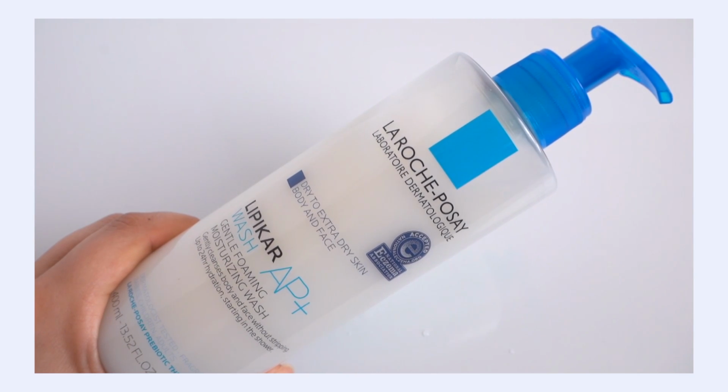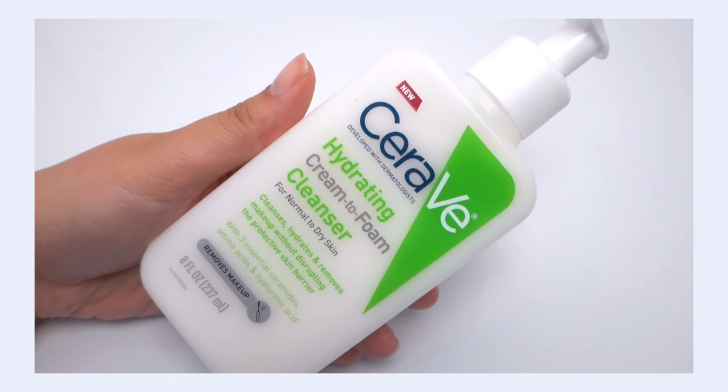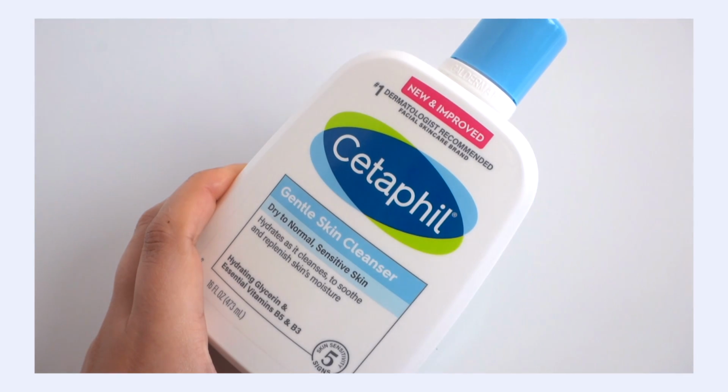Quickly, I'm going to shout out ones that I like: the Roche-Posay Lipikar AP Plus Wash, CeraVe Cream to Foam Cleanser, and the Cetaphil Gentle Skin Cleanser.